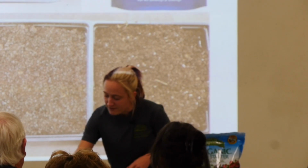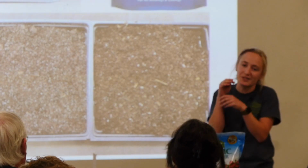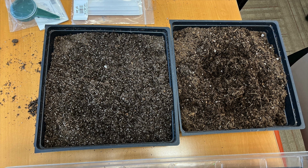Another reason you want something fine is you don't want them to have to push to try to grow up. You want them to just be able to nicely push through the soil. You want it to easily be able to push its way through. You don't want it to have to fight. So a nice seed start mix is very, very fine. And then you can move it up into a regular potting soil.